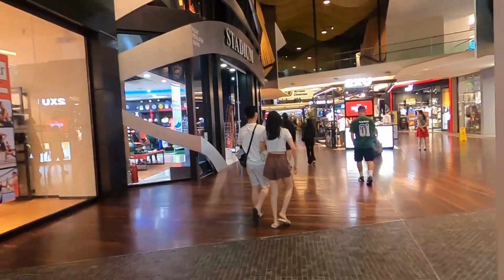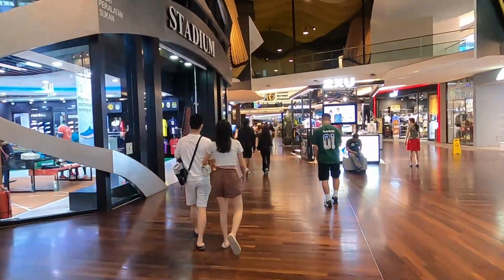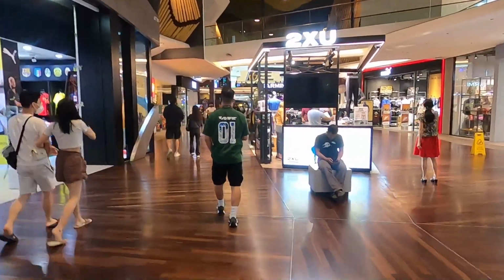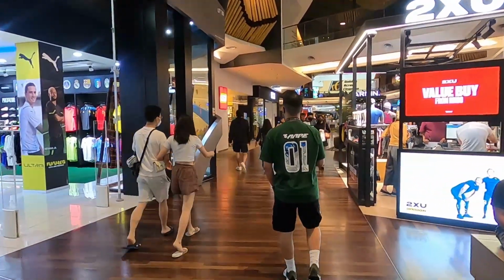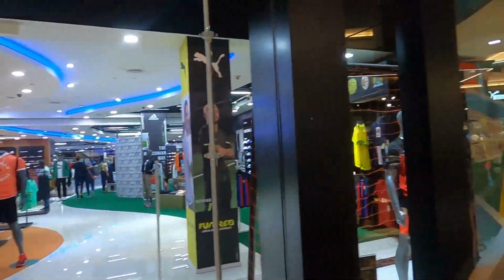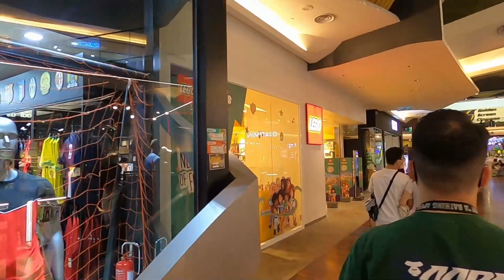And they have a lot of local name brand places too. Just across from us, actually right behind me, there's this one shop called DIY, which is famous. It's like a home goods store. Also has some hardware as well. A Lego store over here.